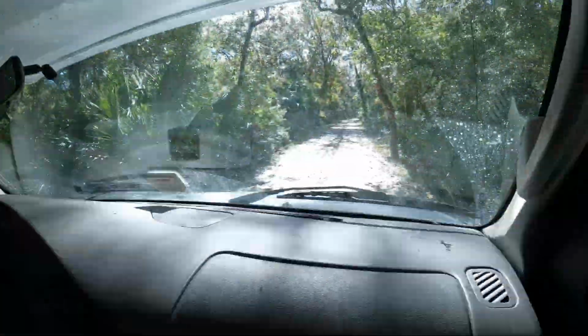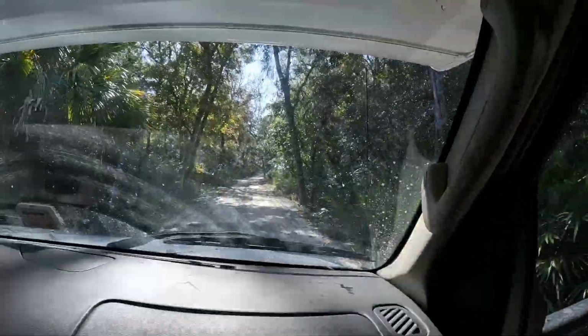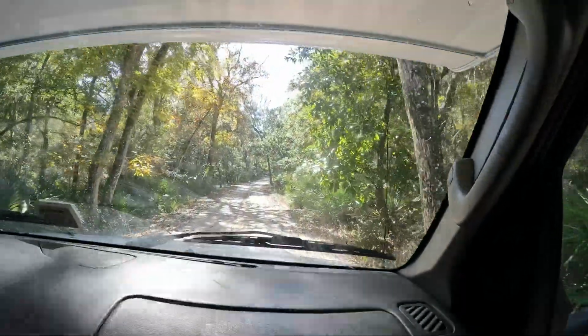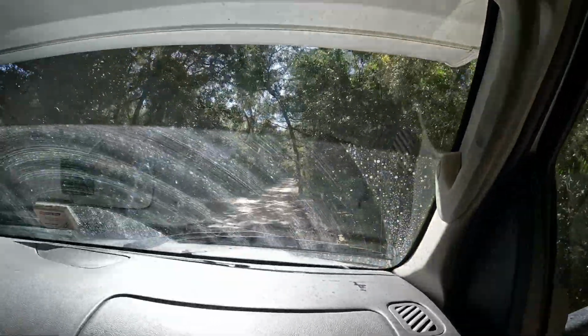All right, we're officially heading out. It's like 3 miles just to get out of this park. But at least it's pretty. You gotta really watch your clearance. Yeah. Some of these trees are leaning in, so if you get too close to them, the top of your roof will catch, and that'll be it.